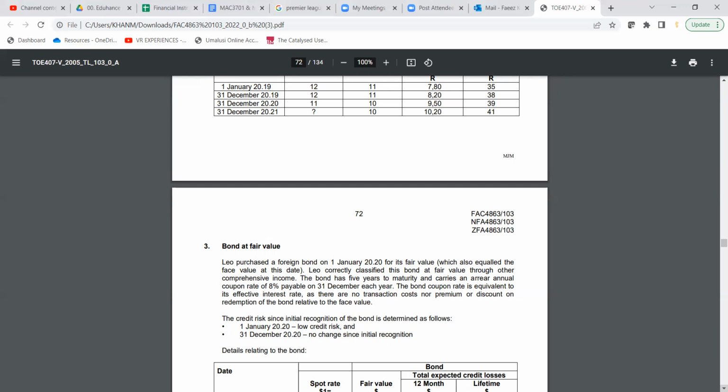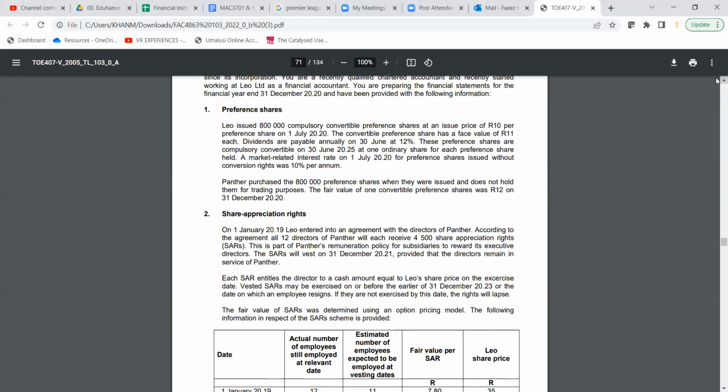Now, can you irrevocably elect it to be classified at fair value through OCI? The answer is no, because it needs to be a pure equity instrument. A preference share is not a pure equity instrument. There is a fixed dividend payment. It needs to be purely dividends and capital appreciation, not a fixed dividend payment, but random dividends as and when the company decides. So it does not meet the criteria to be elected irrevocably. Therefore, it has to be classified as fair value through profit or loss. What's important to take note of is the thinking process: when you classify a financial asset, you go through the 3 stages.